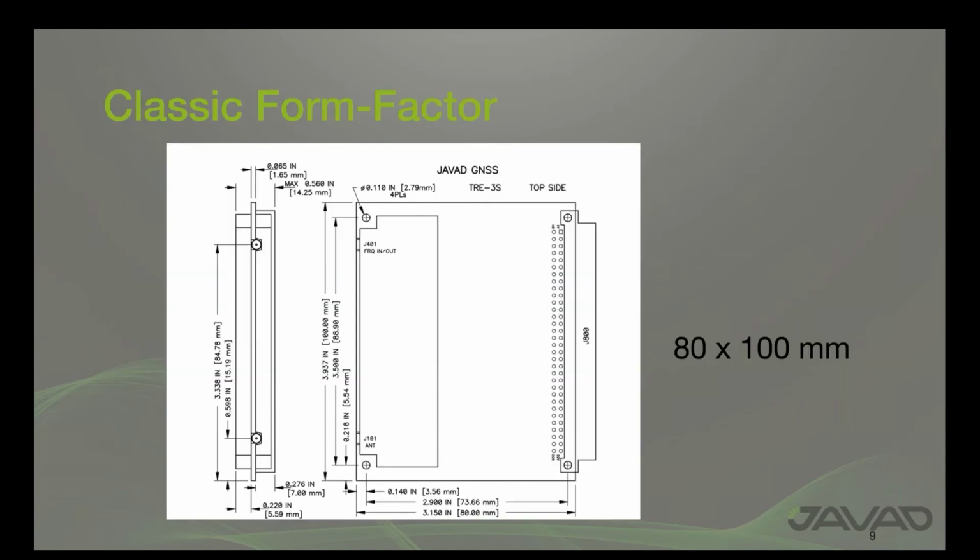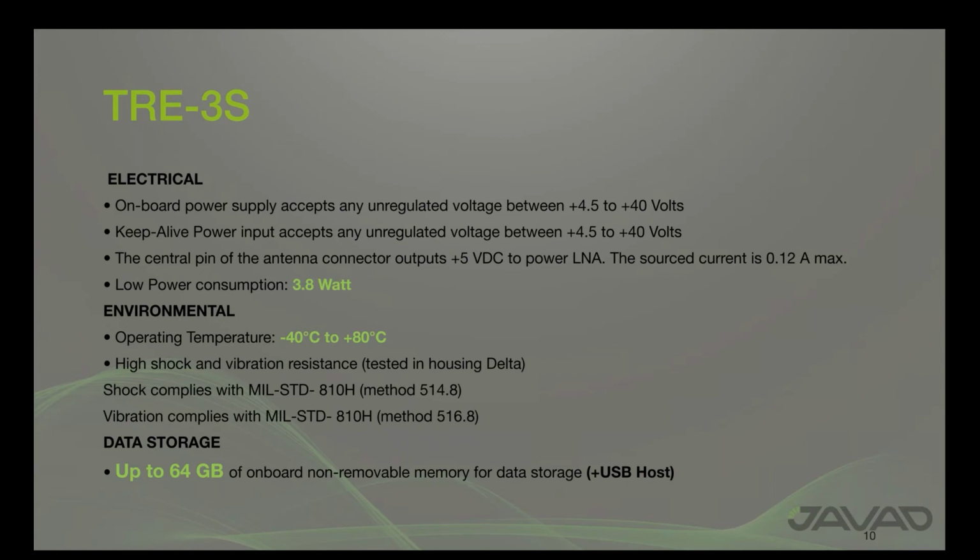The mechanical and electrical interfaces of TRE-3S didn't change. The board is form factor and interface compatible with TRE-3, 3N, G3T, and others. So it means all existing users of the TRE family could upgrade their system and migrate to the new TRE-3S board with minimum development cost. The wide input voltage range from 4.5 up to 40 volts allows connecting to many external host systems and simplifies system design essentially.